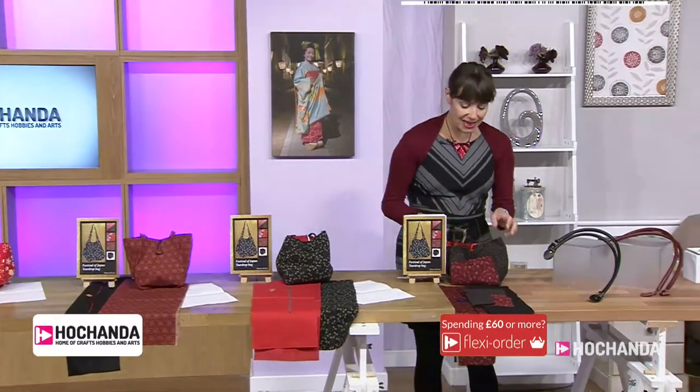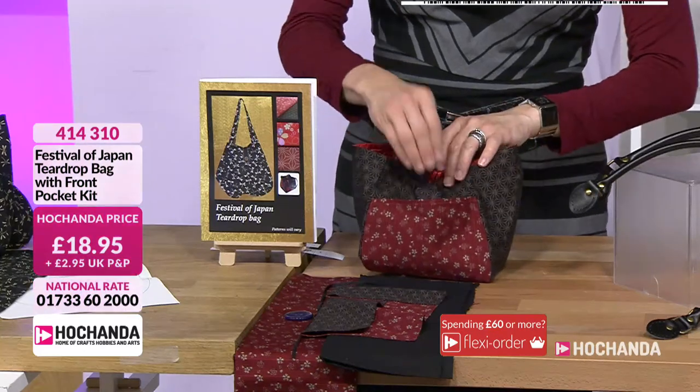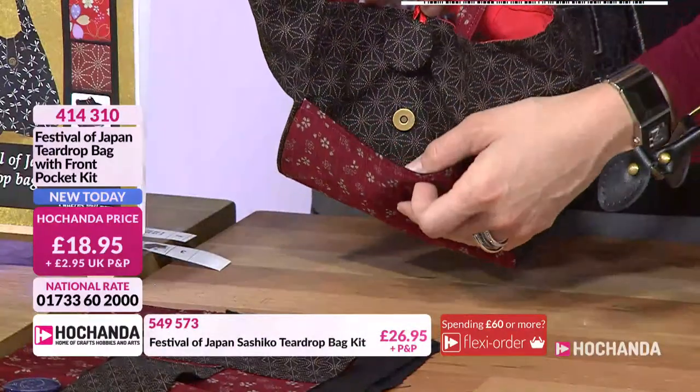Then we've got the bag with the pocket. Is this basically the same shape? It's the same shape, but it's got the pocket on the front. This is my favourite one because the fabric is reversible, so you can choose to have a red bag with a black pocket or a black bag with a red pocket.